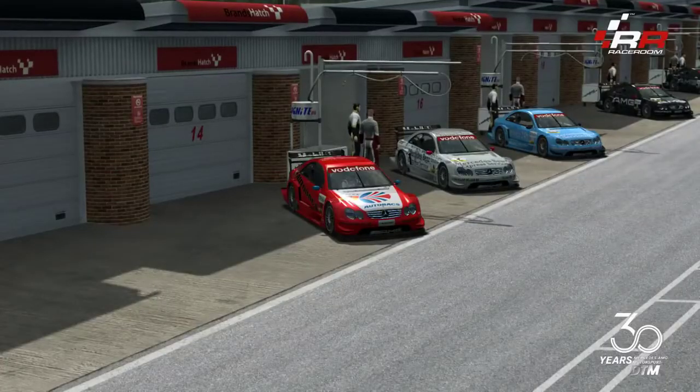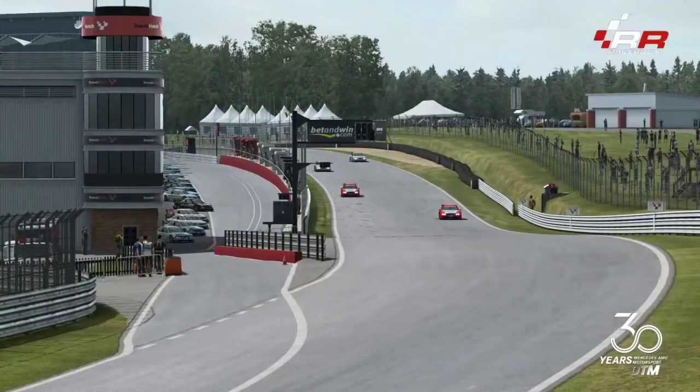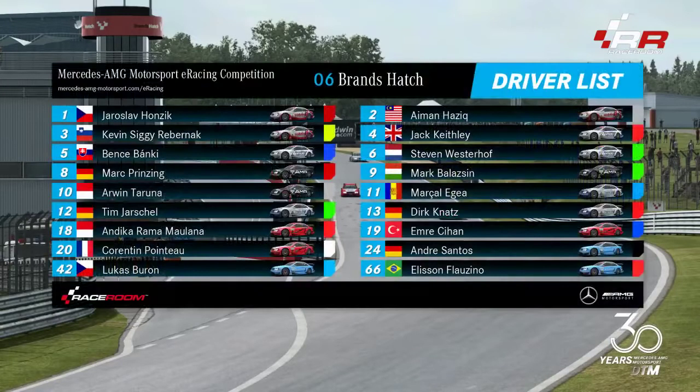Corentin Pointot, the 18th driver, just joined the server with like 1 second to go. So we have a full grid here. Let's just have a look at the entry list real quick. They are not in order of the qualifying session, but these are the drivers that are competing. So you can pick out the race number and the color of the car of the driver that you are rooting for.